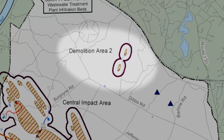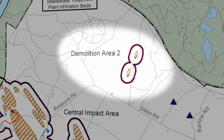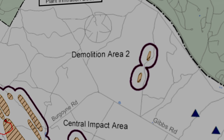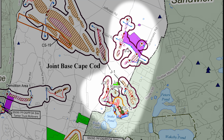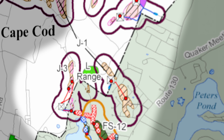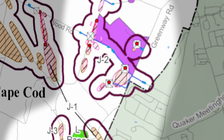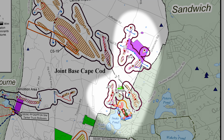Up here to the north is another small demolition area, Demolition Area 2. That plume is undergoing natural attenuation and will dissipate naturally before it gets off base. This is the southeast ranges, also known as the J ranges. In World War II, there was some training there with mortars and small arms ranges, small arms weapon systems, but primarily the problem there is the defense contractor use of those ranges. There's a number of disposal sites that resulted in these plumes.